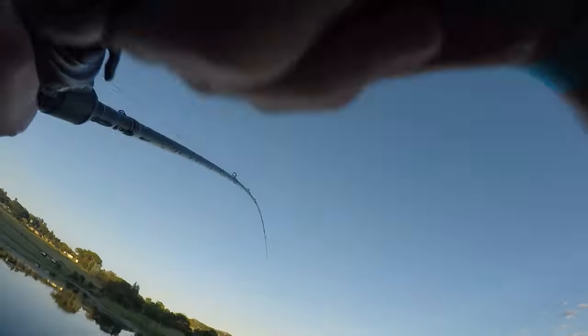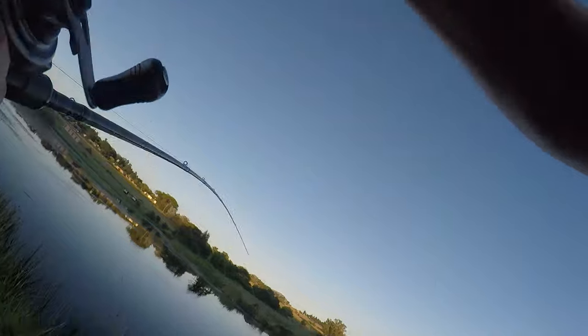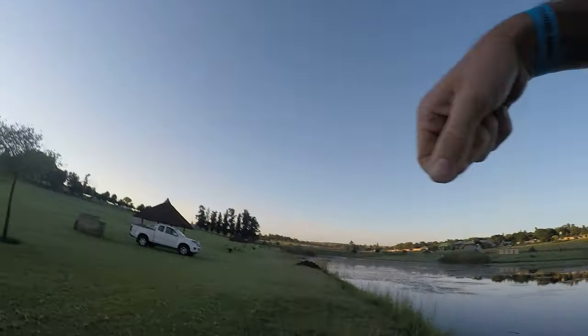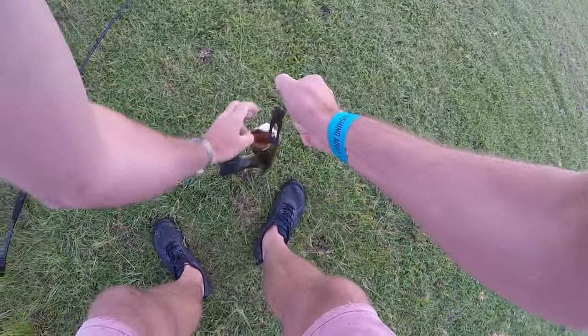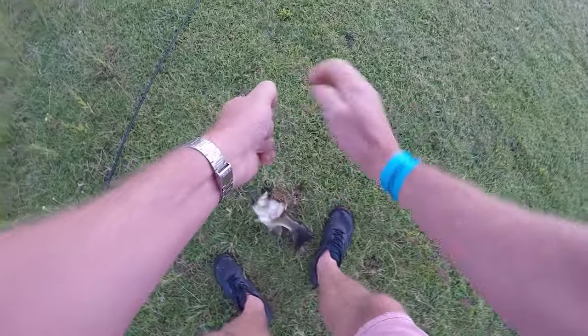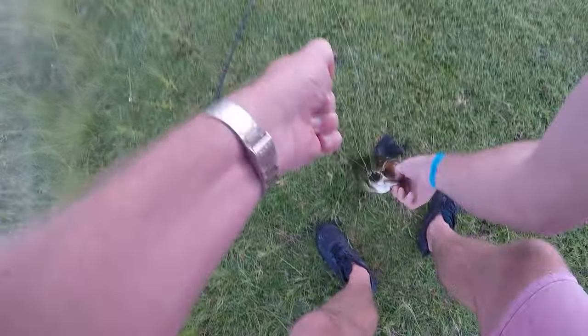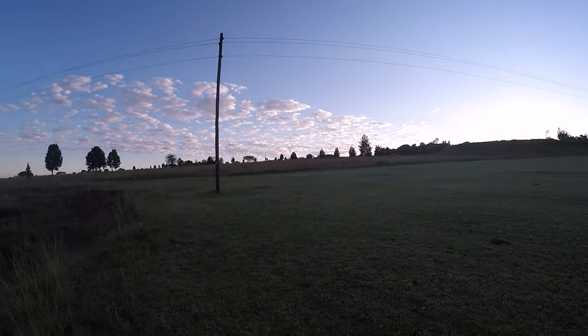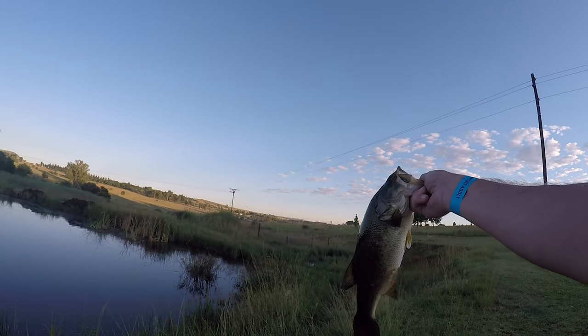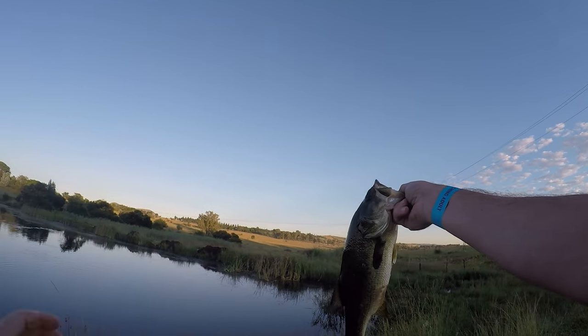And I got another. And I got another one. Right after each other, which is great. Obviously early morning. Come on. Barbless hooks, they just pop out. Another great little fish, actually. Looks like they're quite shallow.